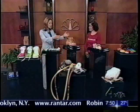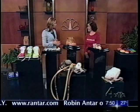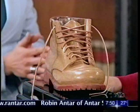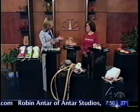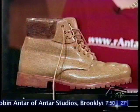Good morning, Robin. Thank you so much for joining us. Thank you. Let's start with this. I mean, the boot looks like you could just put it right on and slip it on your foot. Tell me about it. This boot is an original carved out of limestone and hand stained. How do you pick what you're going to carve? Usually I pick things that capture the typical American history.